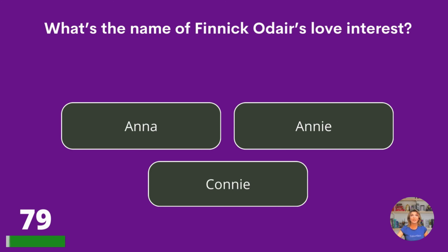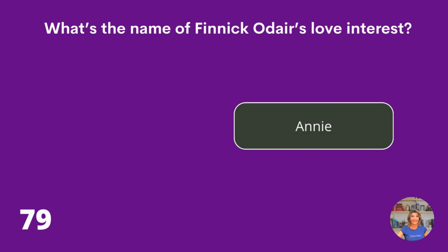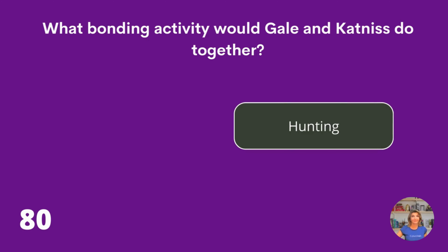What's the name of Finnick Odair's love interest? Anna, Annie, or Connie? Annie. What bonding activity would Gale and Katniss do together? Cooking, hunting, or swimming? Hunting.